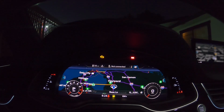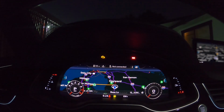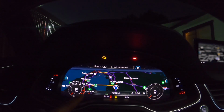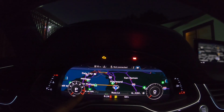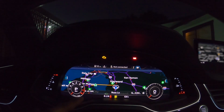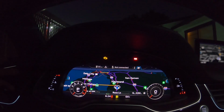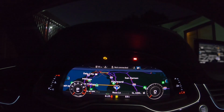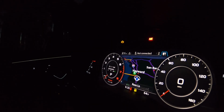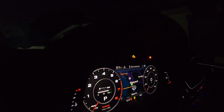And another bonus thing I love about Audis, and all Audis I've ever owned had this, was the elevation. It displays the elevation of where you're at. Here we're at 10 feet, but I love to see this as I'm climbing the mountains to see how high up I am in elevation. So I really love that feature as well. But again, the virtual cockpit as a whole is a great system. So that's another thing I love about the Audi Q7. So let's go on to the next thing.